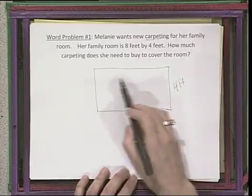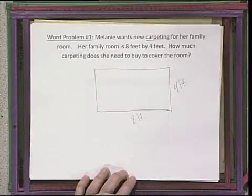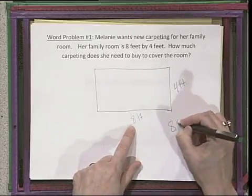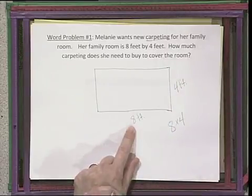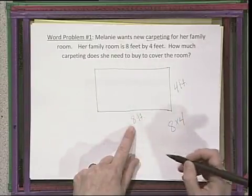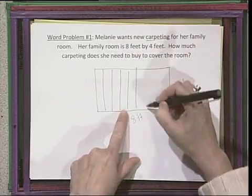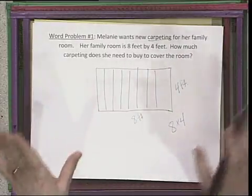Now, in order to find the square units inside, we often multiply to find the area, and that will work, but I want to explain why that works. When we are multiplying to find the area, 8 times 4, what we're doing is 8 groups of 4. So what we're really doing is building an array inside of this shape. So we would break this up into 8 groups: 1, 2, 3, 4, 5, 6, 7, 8. They're not equal, but pretend they are.